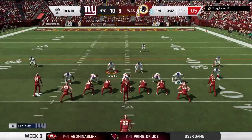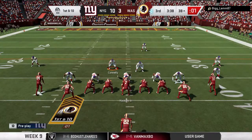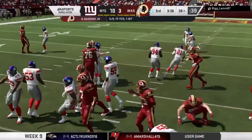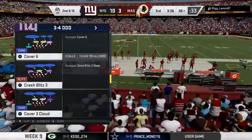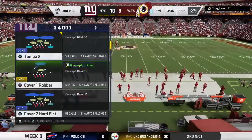So here's a 1st and 10 at the 38. Snap comes in. Now Haskins, and that is incomplete. He couldn't hold on through the contact. Brings up 2nd down. Trying to get their tight end involved finally. That's the first time that they've looked his way. He's kind of been a forgotten man in this offensive scheme.